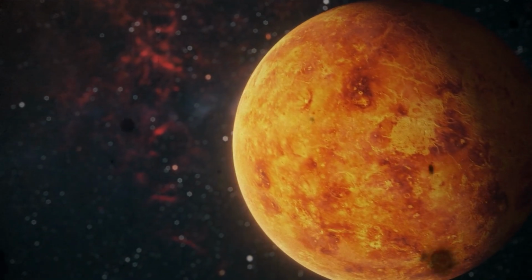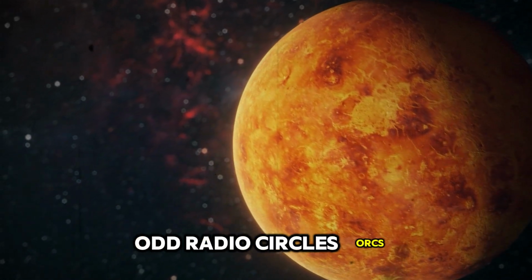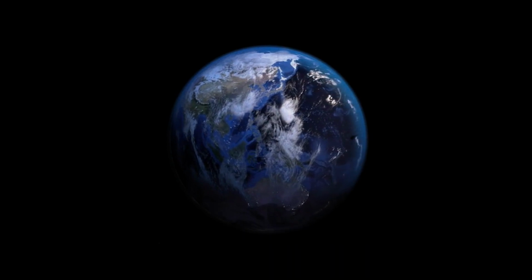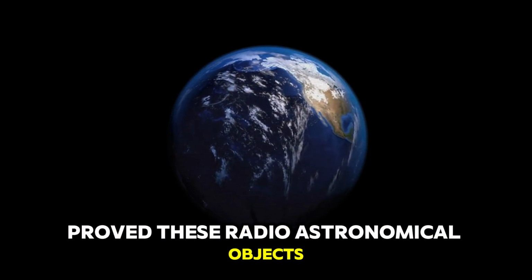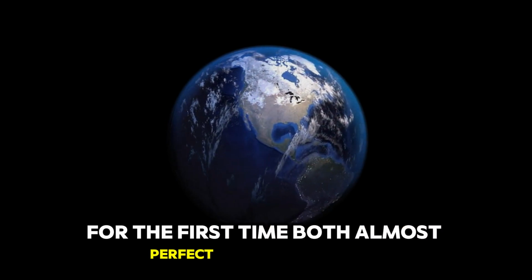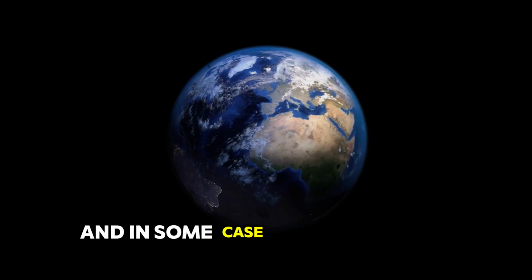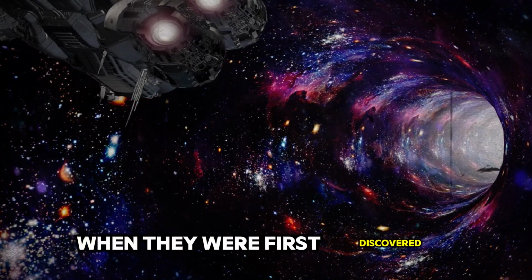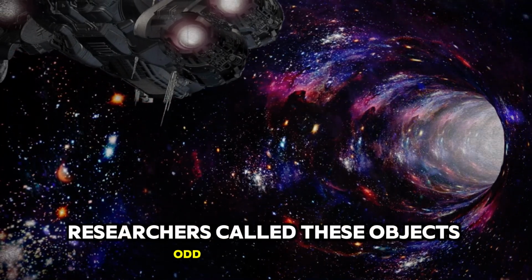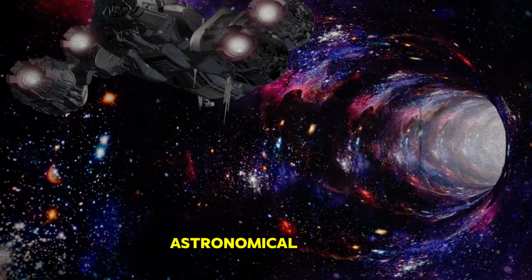What are ORCs? They are a completely new category of cosmic objects, odd radio circles, ORCs. In 2020, researchers from Western Sydney University and the Australian CSIRO organisation identified these radio-astronomical objects for the first time, almost perfectly circular disks, with brightening in some places, and in some cases, a galaxy in the centre of the circles. When they were first discovered, researchers called these objects odd radio circles because they did not match the profile of any other known astronomical body.